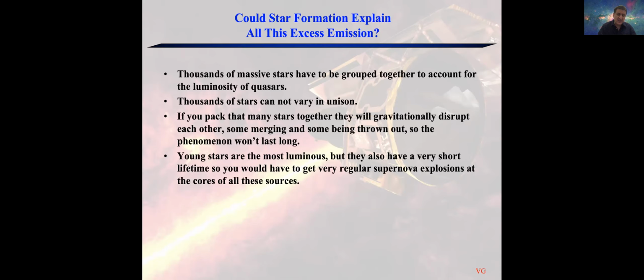And also, if you pack that many stars together, they're going to start tidally disrupting each other and throwing each other out. And young stars, which you needed to be luminous, tend to explode, so you'd have a lot of supernova explosions. And the kinds of variability we were seeing were not supernova explosions. So people just kept trying to figure out how to generate all of this energy. Fusion was one way, which is what powers stars, but they couldn't make it work. So then they had to go to something else.